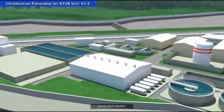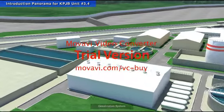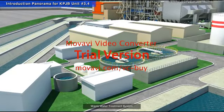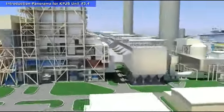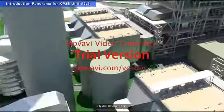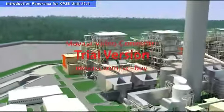The water used at the power plant is produced by a desalination system using seawater, and the wastewater from the power plant is discharged after being purified at the wastewater treatment system. The ash produced after the coal is combusted at the boiler is temporarily stored at the fly ash storage silo and then taken out by the recycling company.